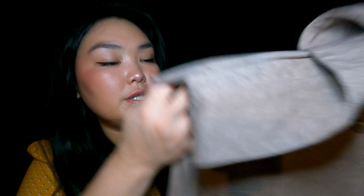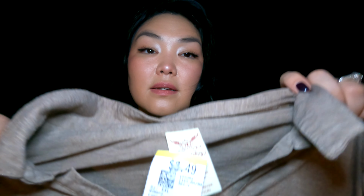Anyways, putting that aside, now to the next one, another brownish, tannish shirt. I love the color. It's so warm and soft. This was $3.49, and it's by Faded Glory. This is XXL, and this is what it looks like.